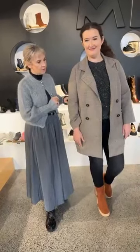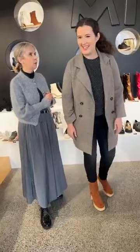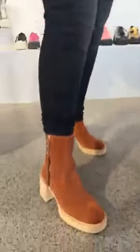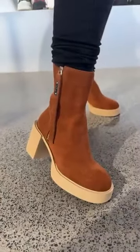I love how you picked up almost that rust colour in your little houndstoothy jacket and paired that back with the rust colour. That was more my plan, to show what else you can get on this fabulous sole.